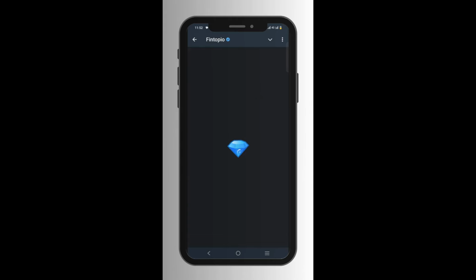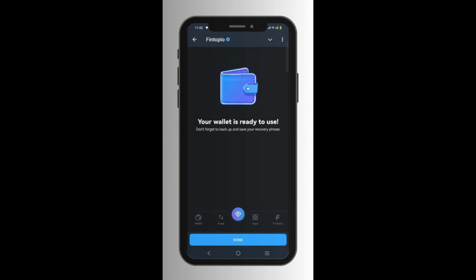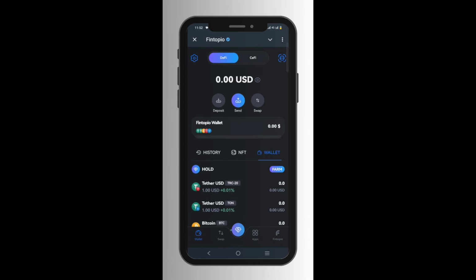But I suggest you store your phrase key outside of Telegram, because why? If, for example, you lose your Telegram account and you have some funds there, you can't really access it. But if you have your phrase key, you can actually access it with other decentralized wallets. Just click on done. You can see we have actually created our Fintopio wallet.